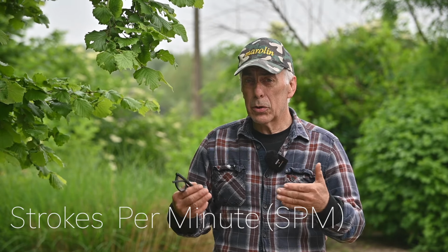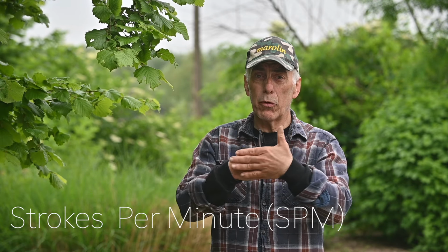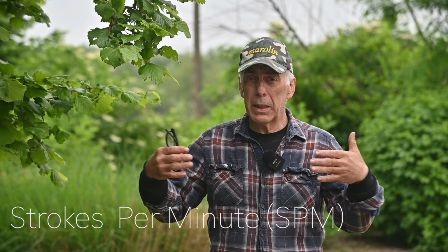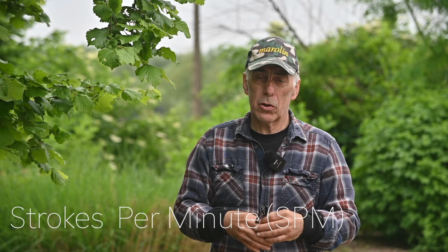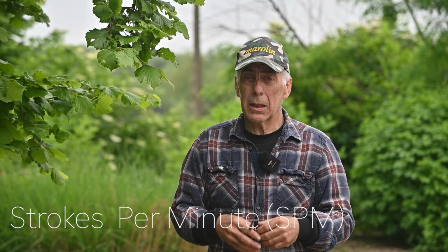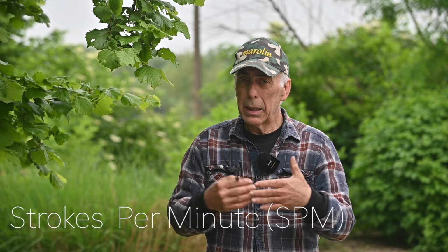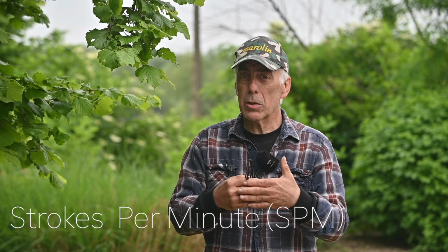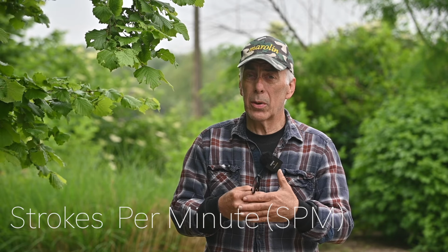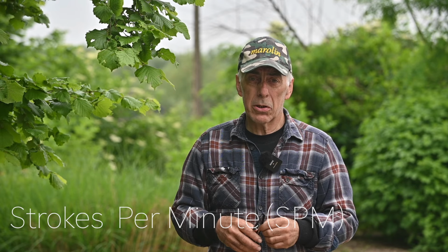And then we come to the strokes per minute. As these knives are moving back and forth, the speed at which they move is what we call strokes per minute. The higher the strokes per minute, the cleaner the cut will be. You might need more strokes per minute to cut thicker branches because it's going to cut nicer. So in general, higher strokes per minute provide a much cleaner cut.